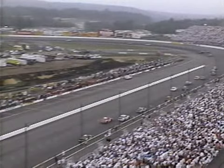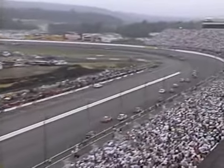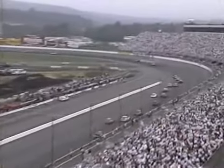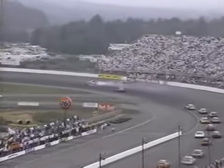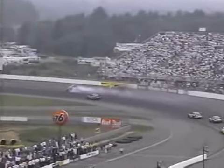Watch the top right of your screen. Well, you can see them going down in there. There's 2 cars there. They make a little contact getting in the corner. You see the car on the outside. He's up against the wall there. That's Kelly Moore. Yeah, that's Moore.